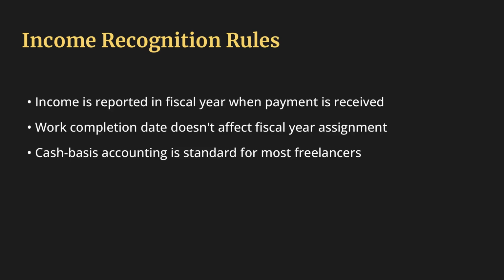So, if I understand correctly, even if David completes a project in December, which falls outside his fiscal year ending June 30th, but receives the payment in July, which is within his new fiscal year, he reports that income in the new fiscal year. Precisely, Taylor. Income is recognized when received for cash basis accounting, which most freelancers use. That's a great point, Taylor.